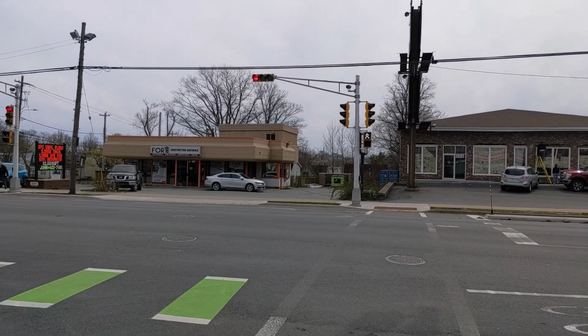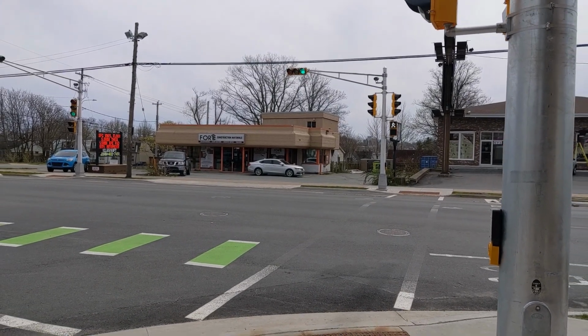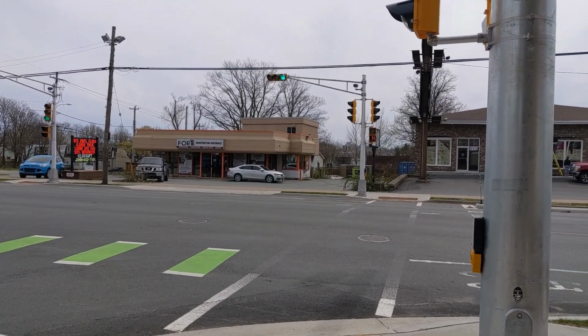Oh, and if I didn't mention, I'm having an interview regarding this intersection on Global, so I'm going to go do that now. So we'll check in on the next one.